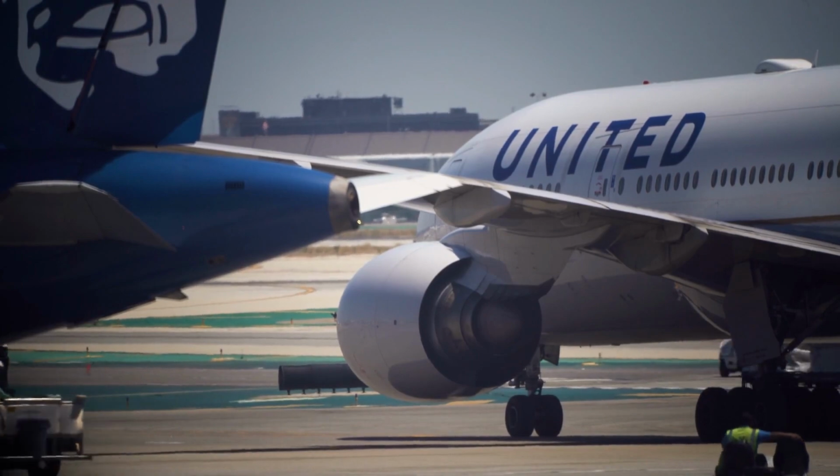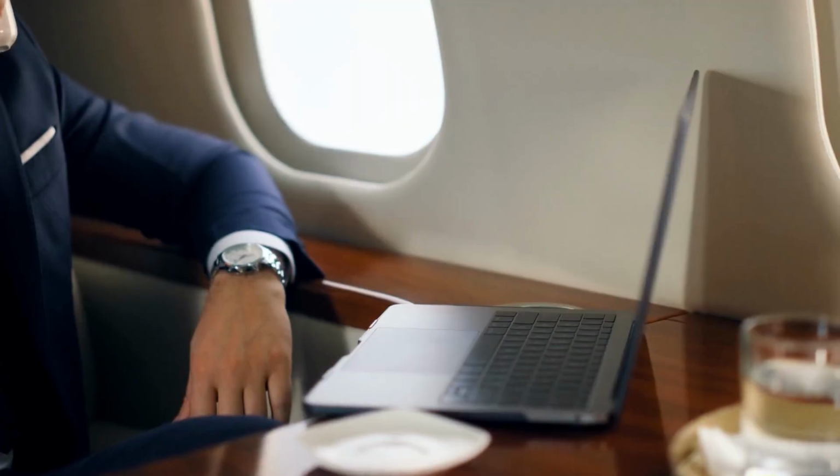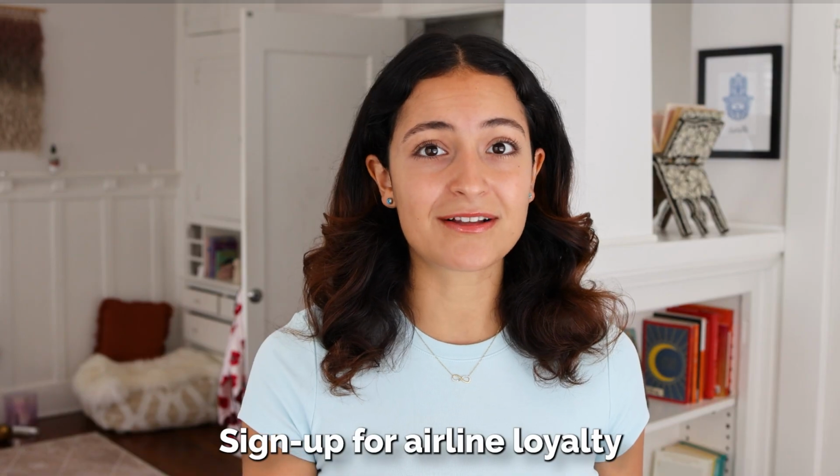Some of these lounges, they have amazing food. Some of them have showers, great working and relaxation areas. Some of them have like sleeping pods. It's truly so amazing, and that is probably my biggest tip to traveling, is to sign up for airline loyalty and be as loyal with them as possible.